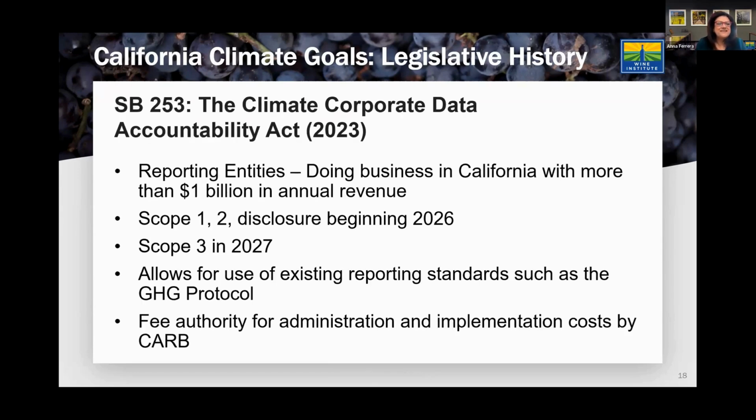Next slide, please, Lisa. So SB 253 is the one we're focused on now. I think John's right. It's important to be paying attention because these are requirements that are coming. Reporting entities doing business in California with more than $1 billion in annual revenue. That's revenue across the board, not just in California. Doing business in California is also to be defined. They're looking at things like the definitions in tax law and other areas.